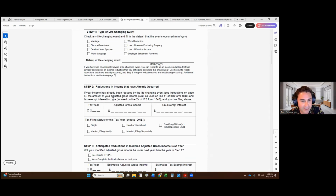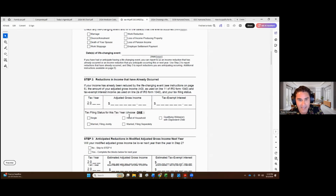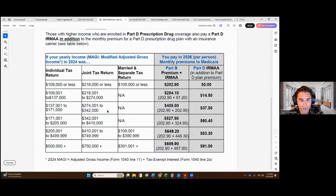But you're just going to fill in your 2026 estimated adjusted gross income and tax exempt interest. And really, you don't need any proof. They're going to just adjust your premium, but they're going to hold on to it and compare it to your actual 2026 tax return.